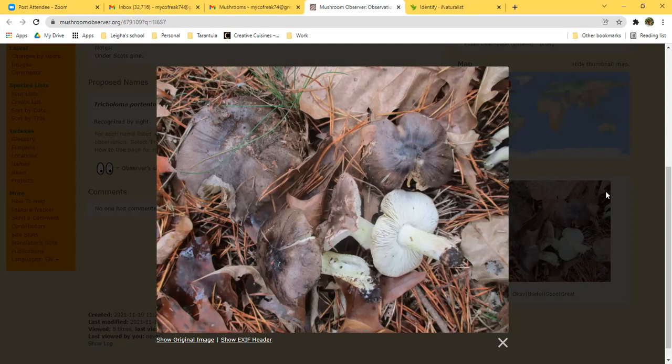People were eating like a quarter to a half pound a day for like 5 days in a row. And there was also a question as to how well cooked they were. And in one case, it was suspected that they were eaten raw. So just a little cautionary note about Tricholoma species.